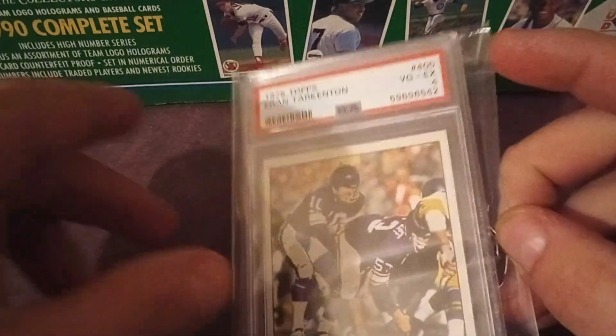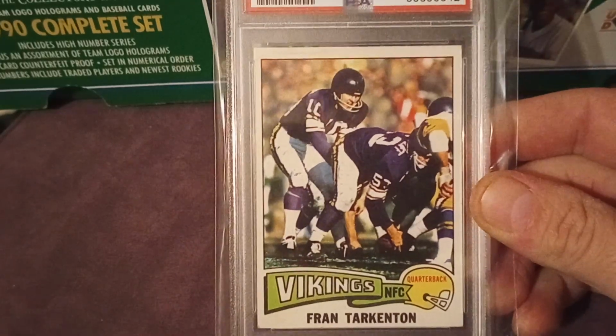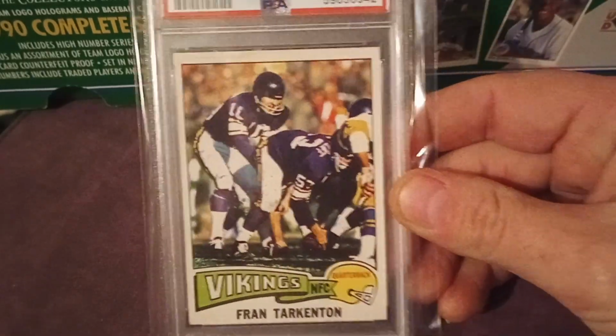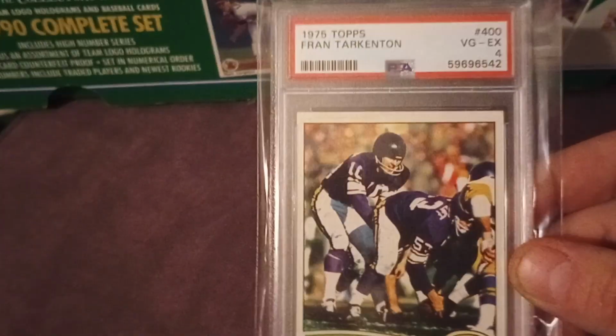This is a card I got in the mail. This is an eBay purchase. Really nice looking Fran Tarkenton. Still sort of wondering why this card got a 4.